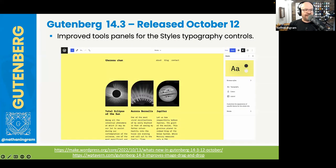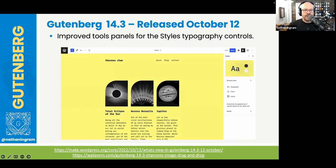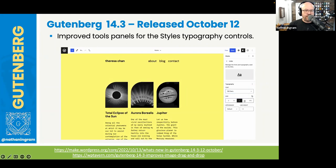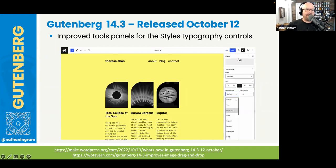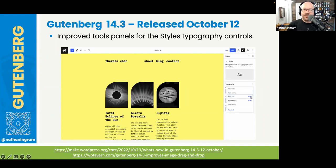We also have some improved tool panels for the typography options. We saw some of that just a minute ago. That didn't play. There we go. So you can just jump right in the typography settings and change link styles and how all that's going to look right there in your immediately updating visual editor. Pretty cool. So they continue to make progress here. It's incremental. Every release of Gutenberg, they're inching more and more towards something really, really cool.